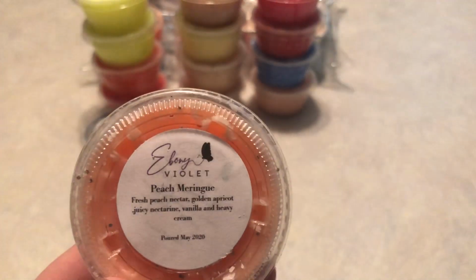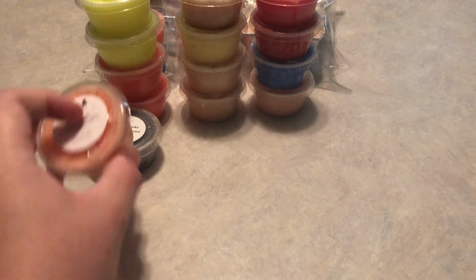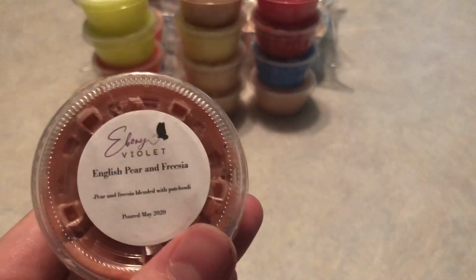Next we have Peach Meringue. I believe this is Bath & Body Works type. I mean, yeah, it smells like fluffy marshmallow peaks with, you know, peach pie filling. I mean, it's pretty simple. I actually think that'd go really good with zucchini bread now that I'm thinking. If I can find some plain zucchini bread in my stash, I might just have to try that out.